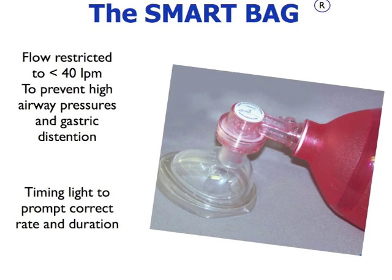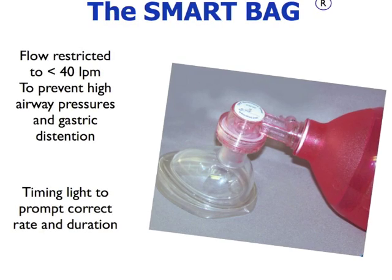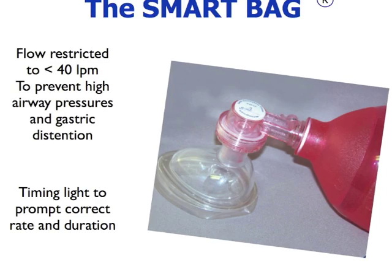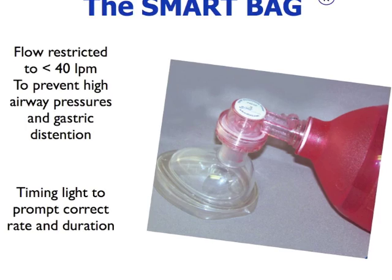If the bag is being squeezed correctly, the bag is easy to squeeze. If a rescuer attempts to squeeze the bag too forcefully, the flow restrictor engages and reduces the flow to less than 40 liters per minute. It can also be equipped with a timing light to prompt the rescuer on the correct rate.